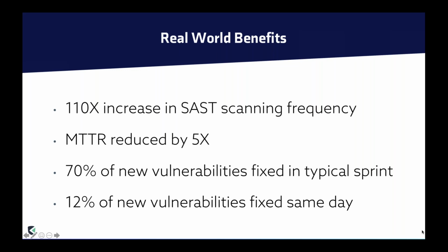And the results of that are significant reductions in MTTR. We're not talking about a little bit here, we're talking about a tremendous amount, 5x. The vast majority of vulnerabilities are getting fixed before they go into production. They get fixed within a typical sprint. And 12% of vulnerabilities are even being fixed the same day. Not the same day in which the scan occurs, the same day in which the pull request occurs. That's really different when you think about it.